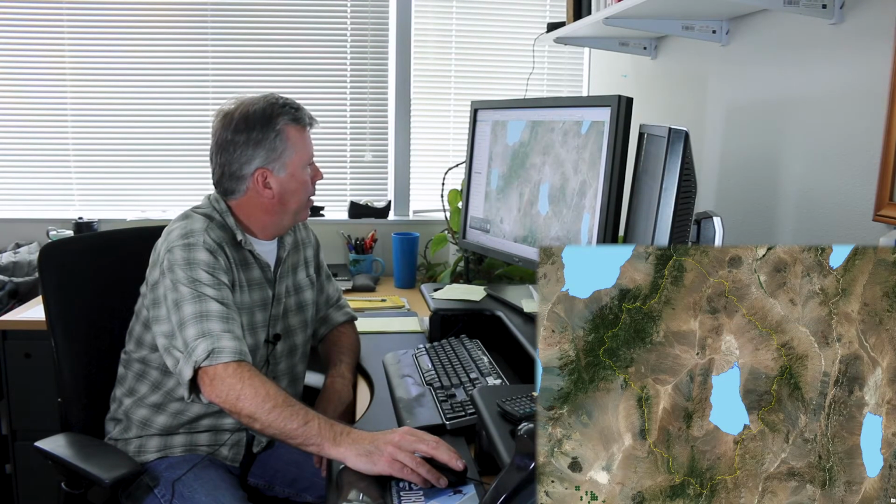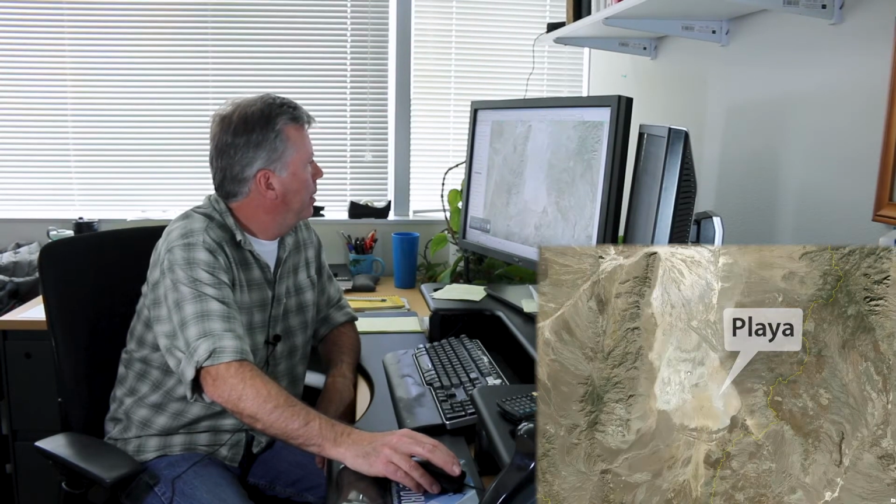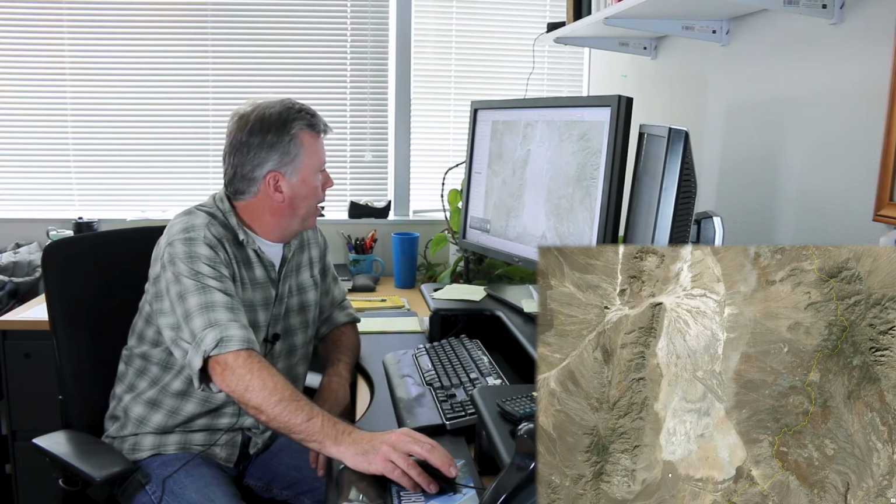And here is Coal Valley. I'm going to turn off the lakes layer that I built. You see that there's a playa here, and if we zoom in a little bit more, we'll see some features that are common out here in the Great Basin that tell us that this once had a very large lake in it.